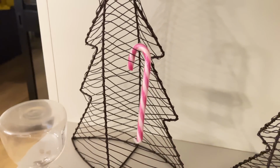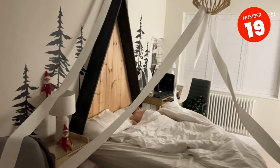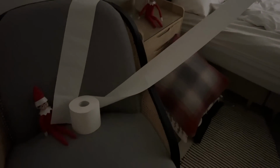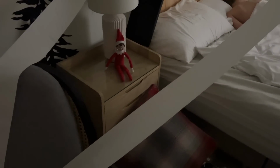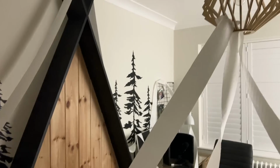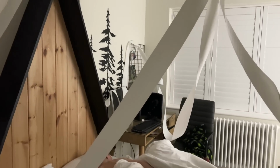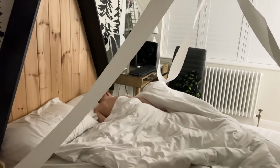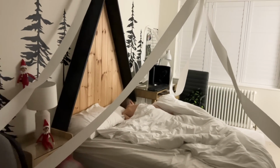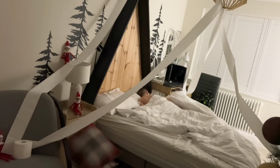And on another night, we couldn't believe the elves had actually decorated the boys' rooms with toilet roll while they were sleeping. So when they woke up, they saw all this toilet roll around their whole room, from the lampshades, from the bed to the chair. It was everywhere. They were so cheeky. They were sat holding one of the toilet rolls, but the kids couldn't believe they had done this while they were actually asleep.